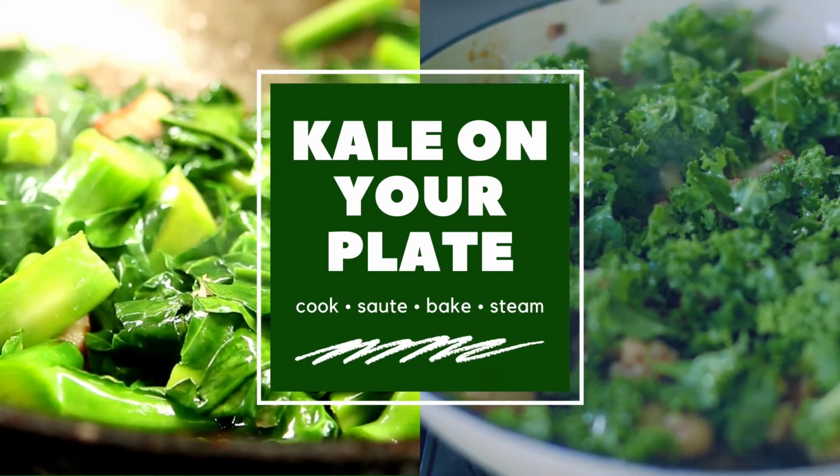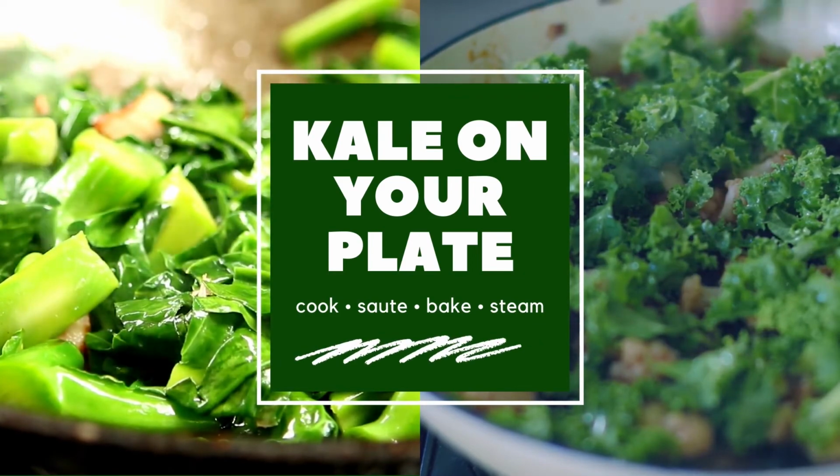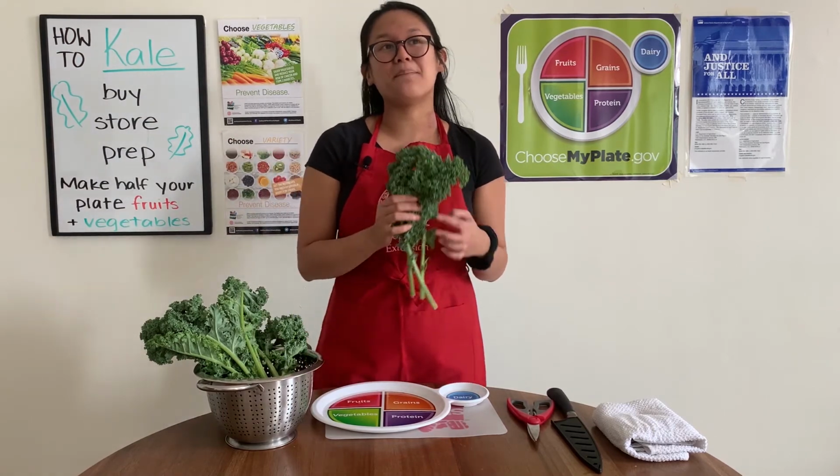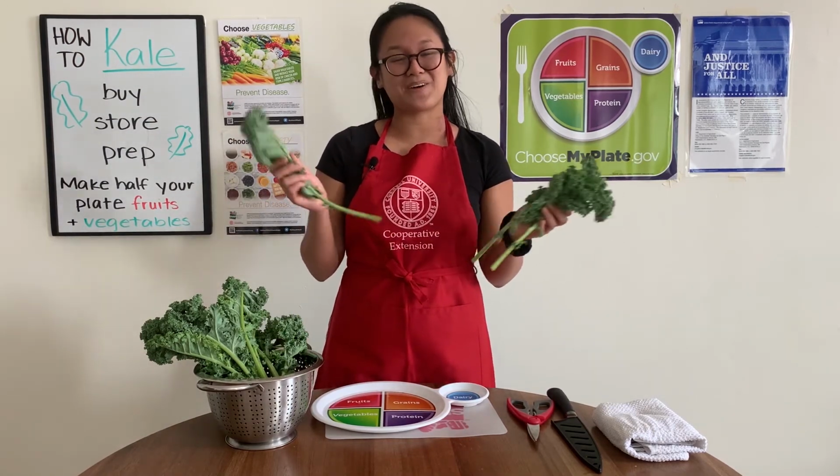Like spinach, cooking kale will make it shrink in size. With this in mind, that means we'll actually need 2 cups of raw leafy greens to equal a 1 cup serving of vegetables. So there you go. That's kale. A bit tough, but delicious when made right.